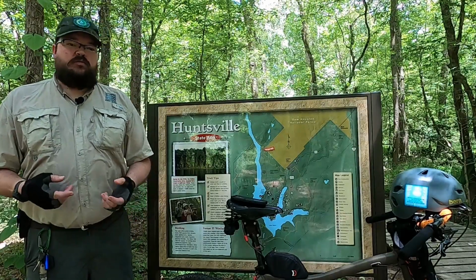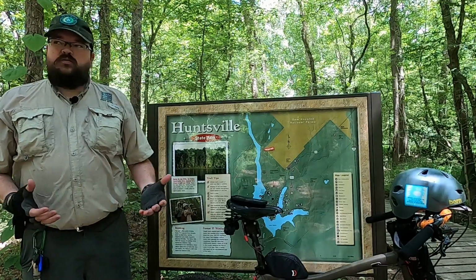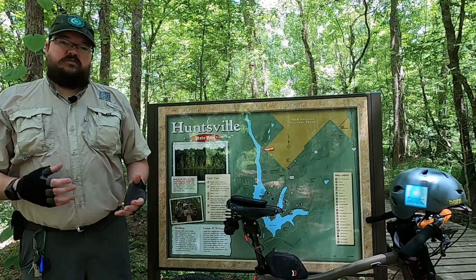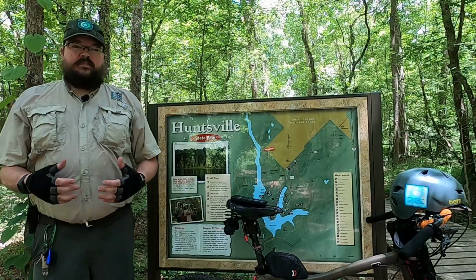Principle number 6, if you remember, is respect wildlife. So of course that means we want to give wildlife their space. We don't want to be running over or hitting any creatures while we're out there. Another wildlife we want to make sure to respect, though, is horses. Now, some state parks out there allow horses to be on the trail with us in the multi-use trails. So we want to make sure we give them plenty of space.